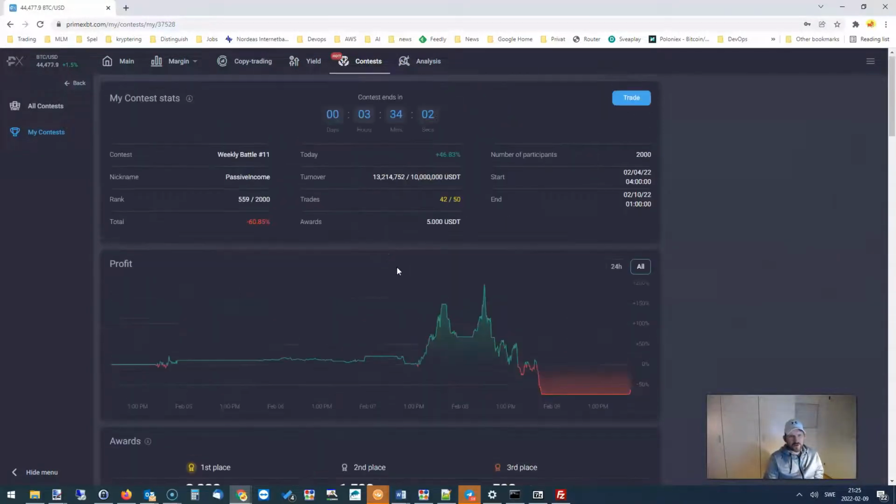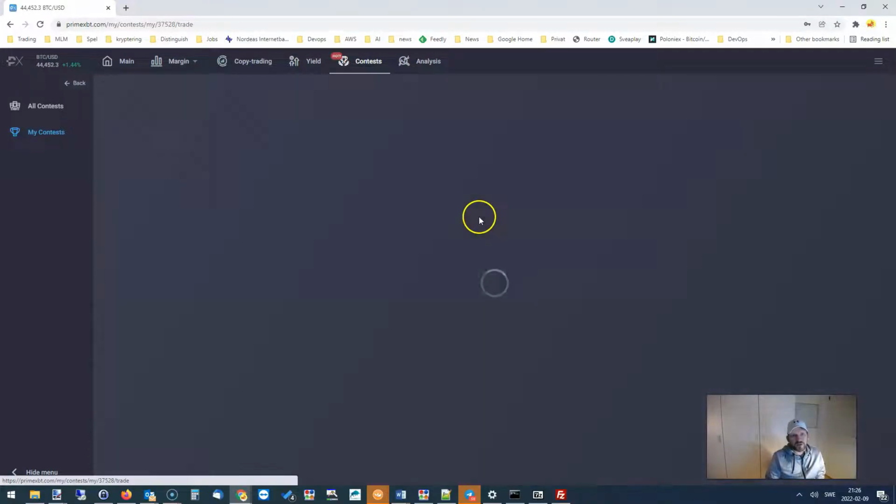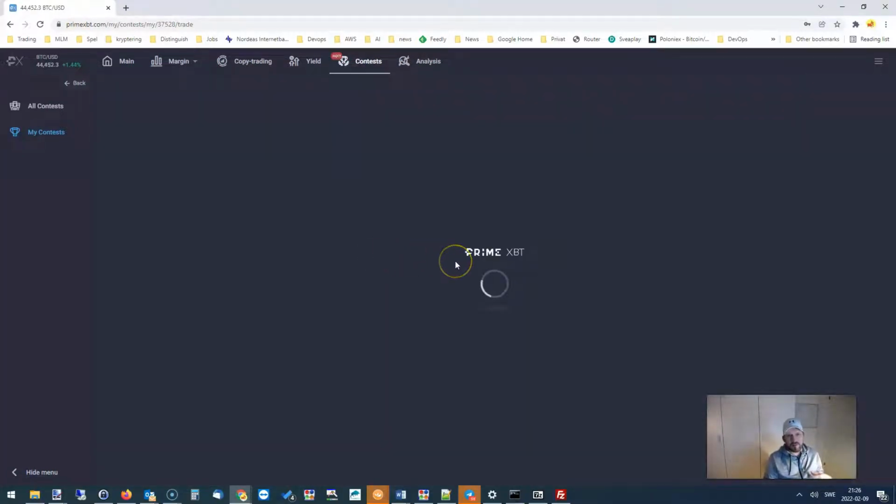So there are some rules. You have to do 50 trades to be able to end the contest, so to say. And if you click here on trade, you will get into the trading platform as we saw in the margin. It looks the same, but it's in the contest. And it doesn't cost anything to join the contest, so it's free to participate.